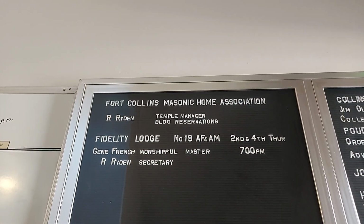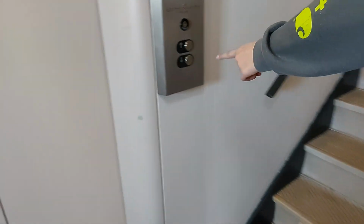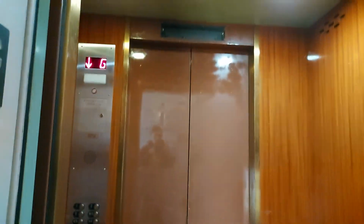Weird, this building used to be like a Masonic. Yeah, the Fort Collins Masonic Home Association. I guess it might still be. Got amber colored. Oh, what the heck? Whoa. This is cool.